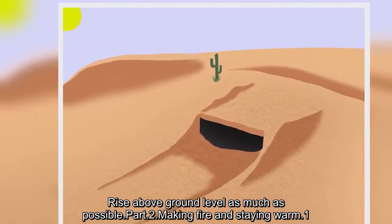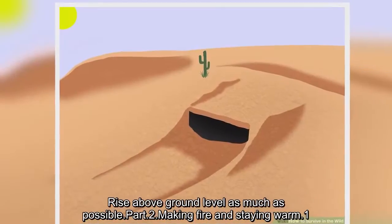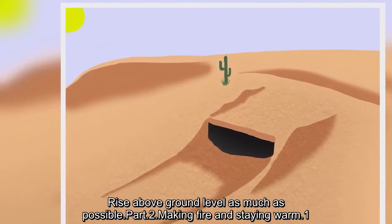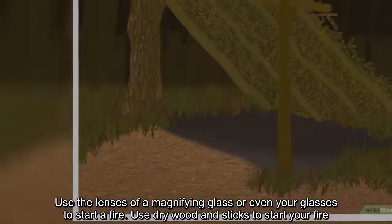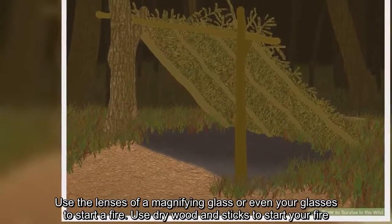Part 3. Making fire and staying warm. Step 1. Use the lenses of a magnifying glass or even your glasses to start a fire. Use dry wood and sticks to start your fire.